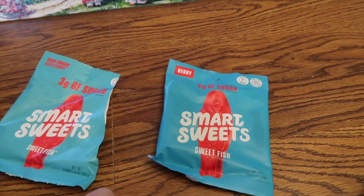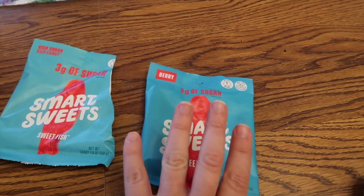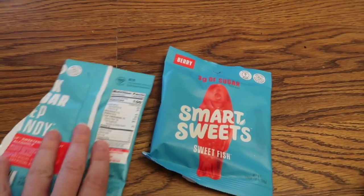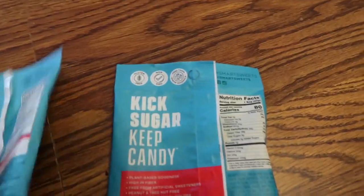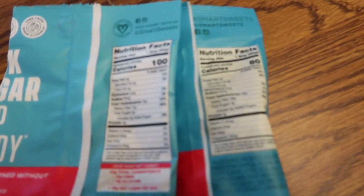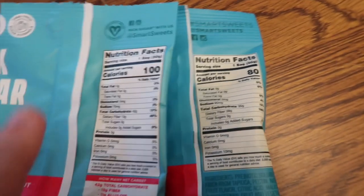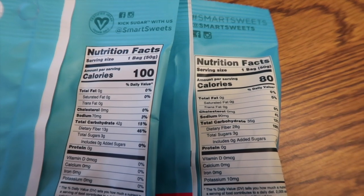So they changed their formula and are using allulose now, and I'm not sure I like it. I'm not going to lie. So what I ate today is the new formula. I have 1 bag left of the old formula. As you can see right away, there is a 20-calorie discrepancy already. So the new formula is 100 calories. The old formula was 80. No big deal. But look closer.